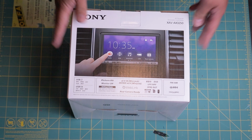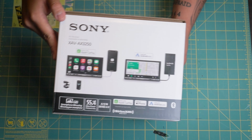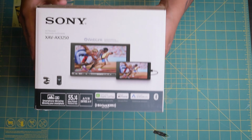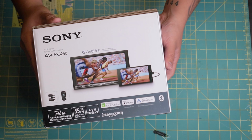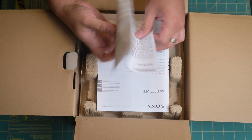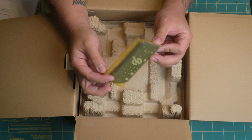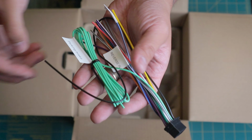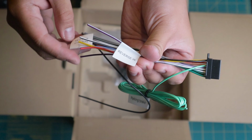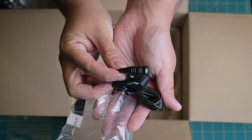I've been rocking with Sony head units for years, and this is their bang for buck model. It is wired Android Auto and Apple CarPlay compatible. It also supports rear camera, Bluetooth and satellite radio, and it also has other audio equalization features. In the box, you have your warranty, instructions, and a remote that I've never even used once in any of my vehicles that had it. And it is also supplied with an external microphone.